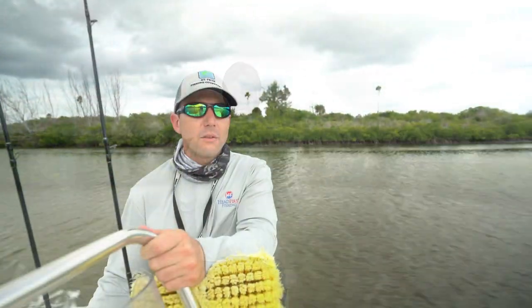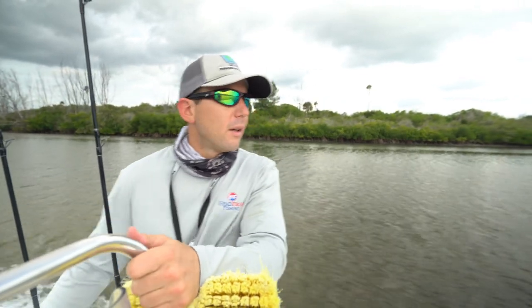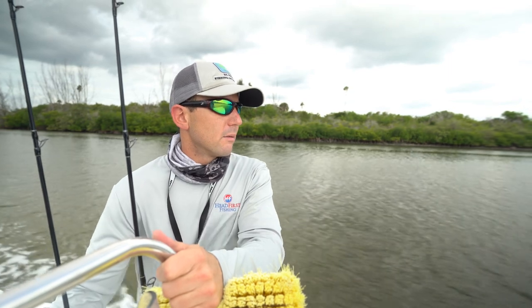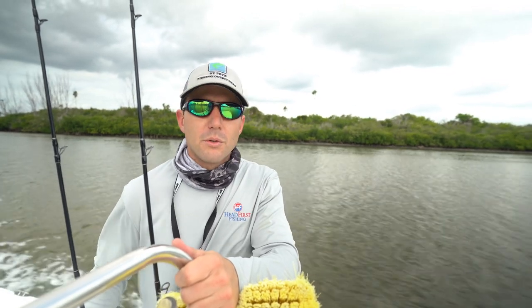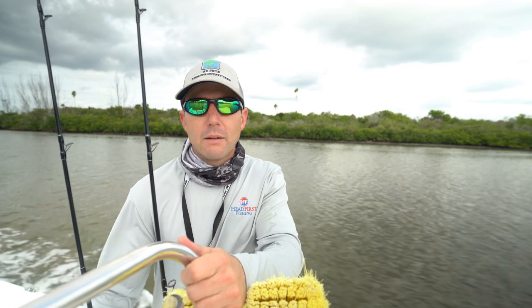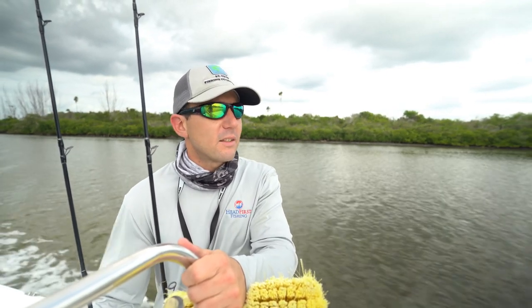All right, so we're headed south now. Just left Park Boulevard ramp, and now we're gonna go over to the Johns Pass area and just get this boat up running. See what the top speed is, and we're gonna put it through some corners and play with the jack plate and see what kind of performance we can get out of it. But definitely looking to see how fast it can go.